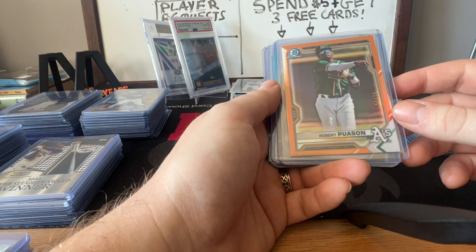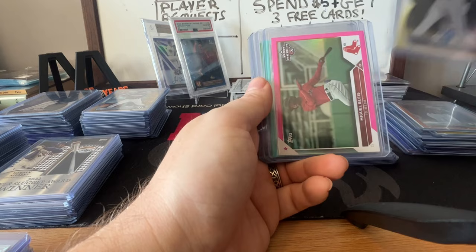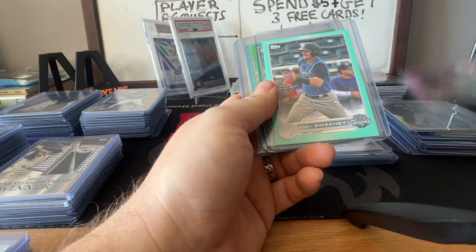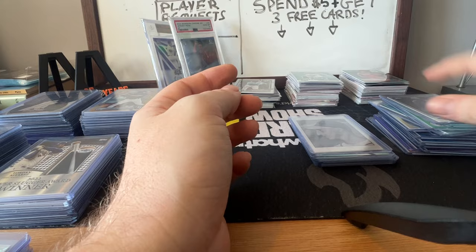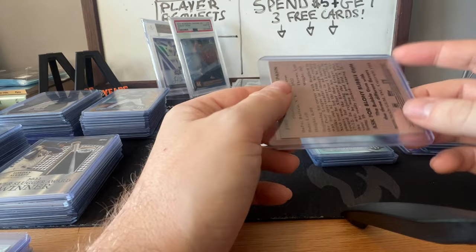Gavin Cross to 75. Some Topps Pro Debut. We got Miguel Bleis to 199. Three Trey Sweeneys, now with the Los Angeles Dodgers. Xavier Isaac, who's really making a lot of headway right now in the hobby. He's numbered to 175. Thought this card was super rad. Warren Spahn, 2012 Bowman, numbered to 499. Very cool card.